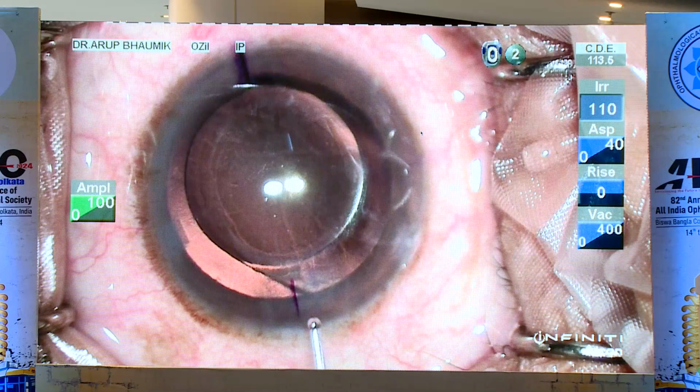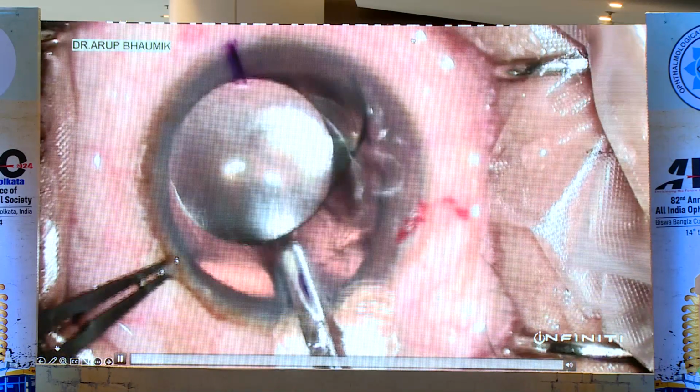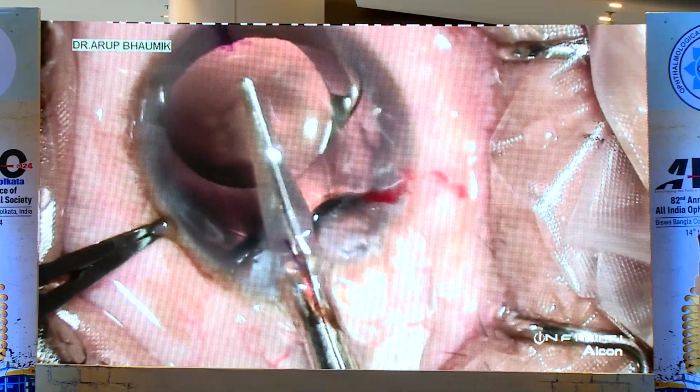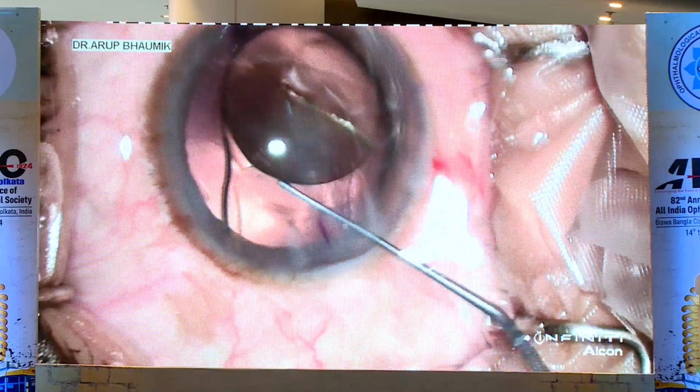So next case, this is a case again. I am showing the same cutter. This is a wrong IOL implanted. It is not a toric calculation. It's a toric calculation. The patient has a severe problem. This is another way to go.